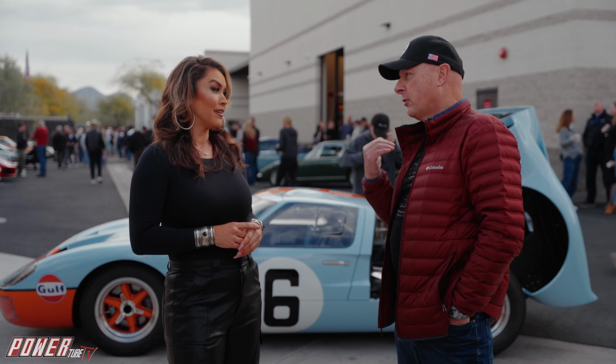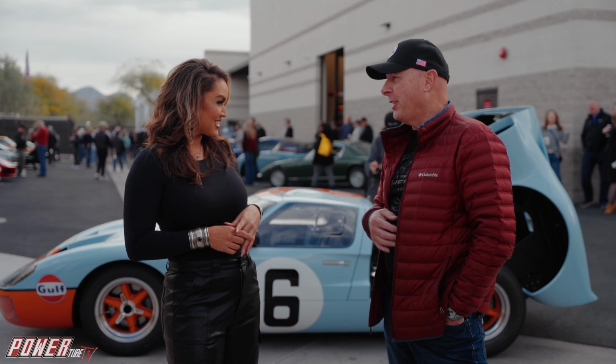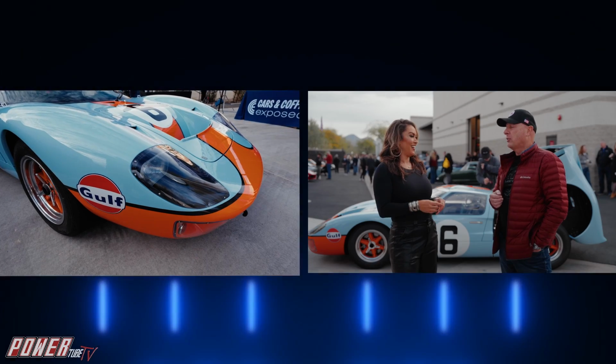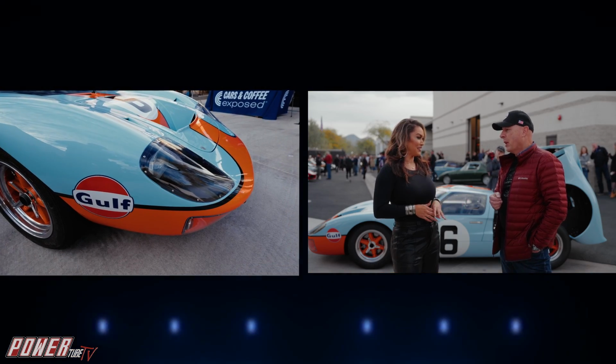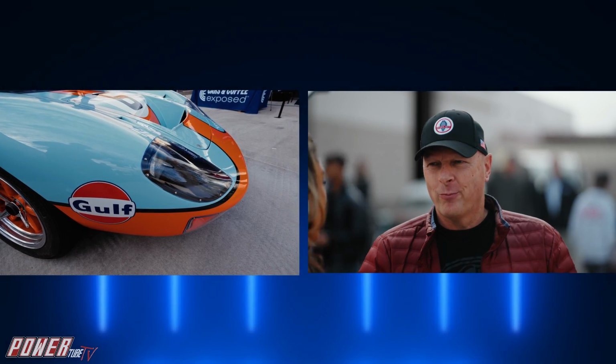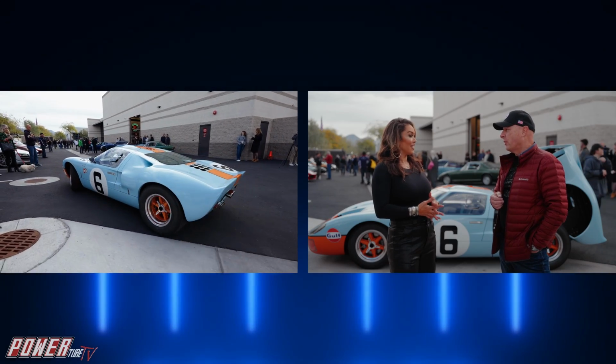I got it like 3 weeks ago or 4 weeks ago. Really? So you've only had it 4 weeks? Brand new to me, yeah. Wow. And I'm taking it to the track probably next week. For the first time. Yeah. Is that a little bit scary? It is. Yeah. You've waited 4 years for this car. I bet. But it's meant to drive on the track. Yeah, that's what you bought it for.